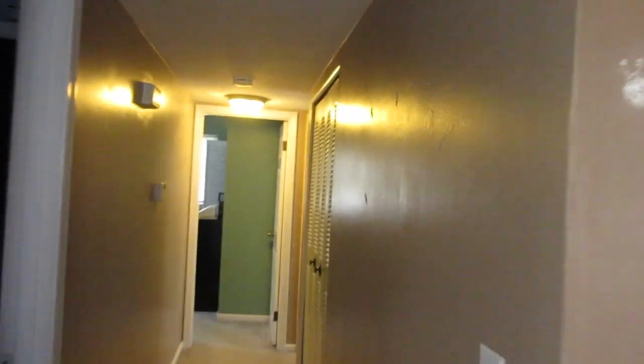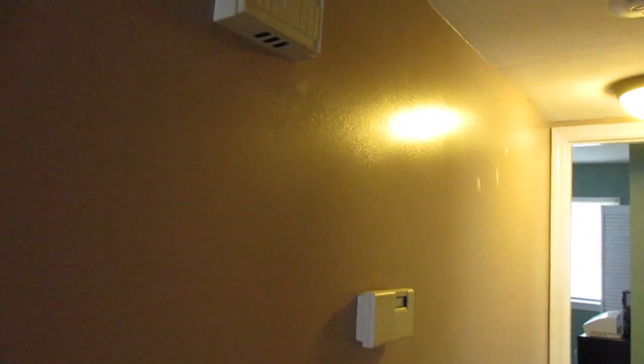And then I got spackling done in the hallway. There's not a whole lot, but there's a couple of things here and then a couple of things down there and then on this wall right there. So not a whole lot there.